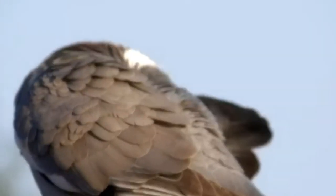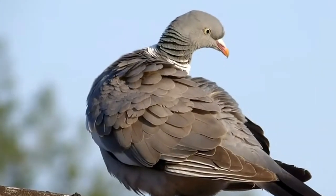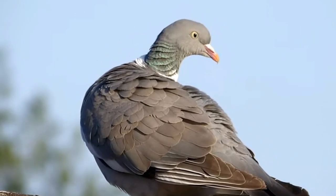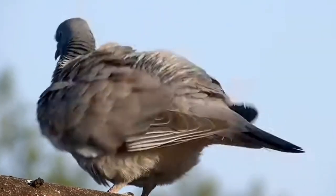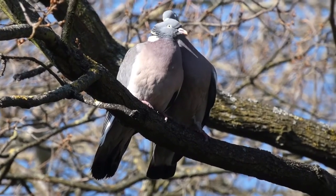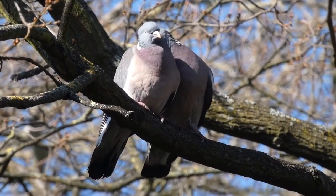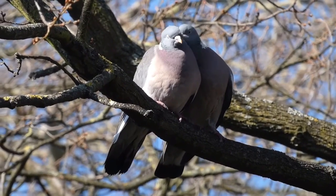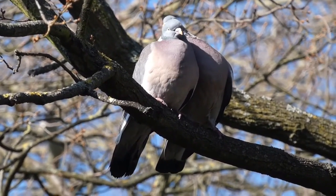With their soft grey plumage and prominent white patches on their neck and wings, wood pigeons have a distinctive and elegant appearance. These pigeons are often seen perched on branches, cooing softly. Their cooing calls are a soothing and familiar sound in many environments.